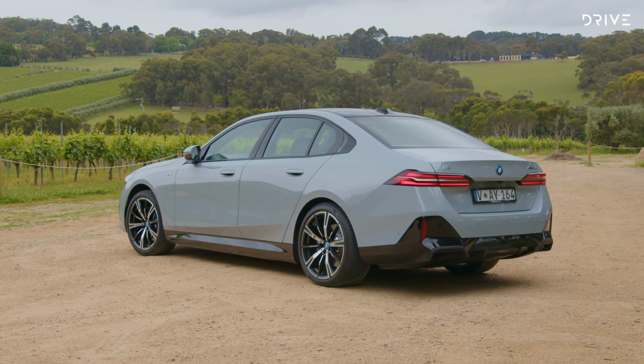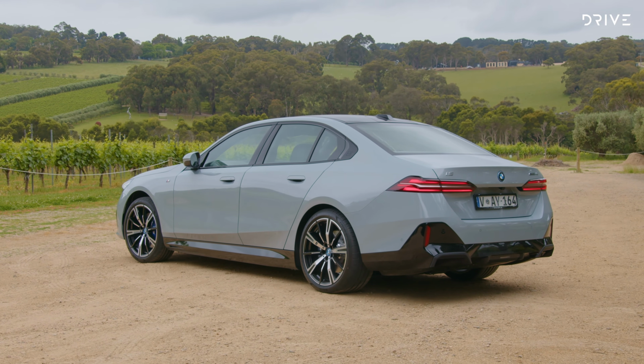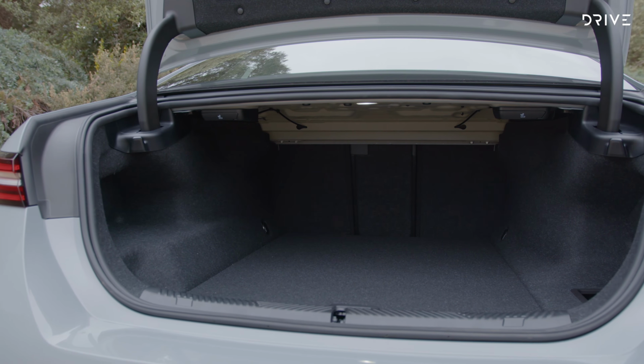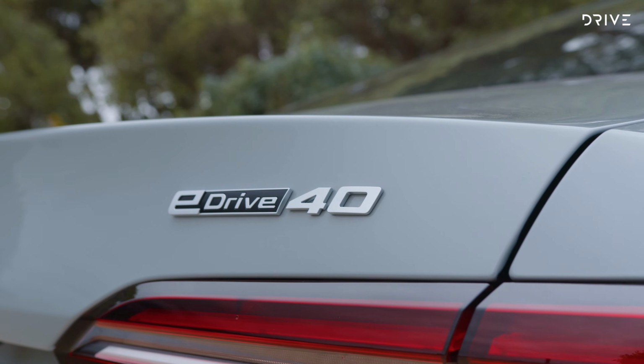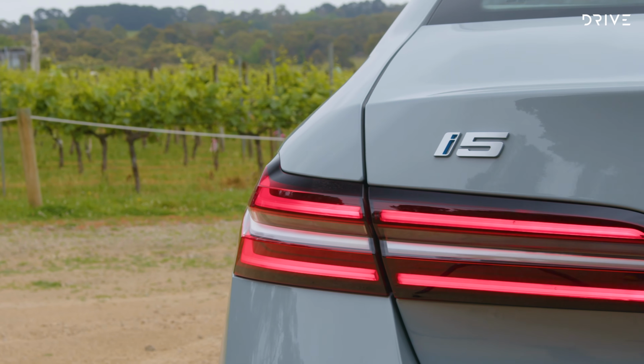Boot space is accessed through a power tailgate, which opens to a 490-litre boot. That's 10 litres more than the smaller BMW 3 Series. The seats drop down thanks to a handy release from the boot, and note, this car does come with run-flat tyres, so there's no spare wheel. Under the boot floor, you can store a Mode 2 and Mode 3 charge cable, which comes standard with the car.